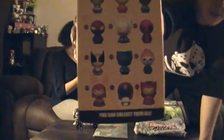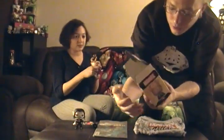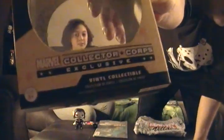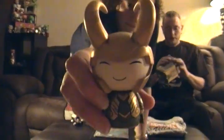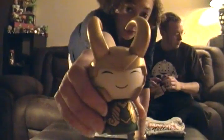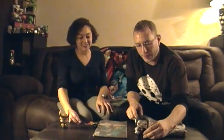These are the different ones in the Marvel Dorbs set. And we ended up with the Marvel Collector Corps exclusive Loki. So that's cool. Yeah. I know that the Avengers box came with Ultron. Well, I knocked over Morbius. Morbius, yeah. Oh, that's alright. We'll pick him back up. Oh man, he is really cool. I was a little disappointed when I found out just now that there weren't going to be two pops, but he's cool.